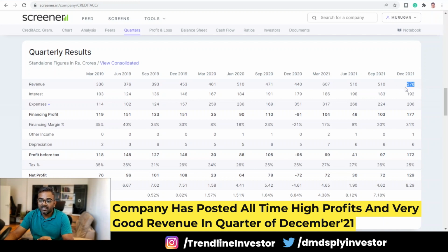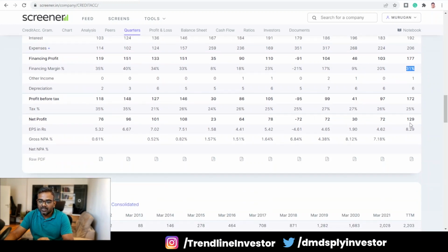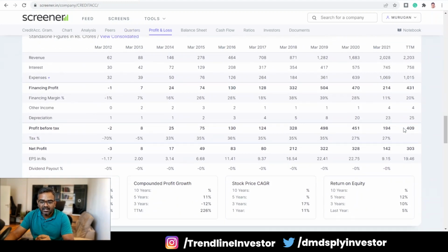It has posted 576 crores in revenue, and the financing margin is around 31%. Now that's almost getting back to the pre-COVID levels, in December 2019, March 2019. Okay, and for that reason, also the PAT has increased. Net profit has gone up to 129 crores, almost at an all-time high. In fact, it's an all-time high, and that's why the EPS also is at an all-time high of 8.29. Okay, and that makes it really interesting.